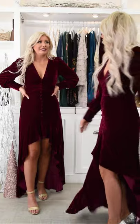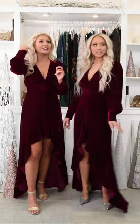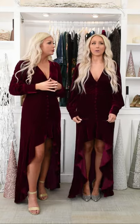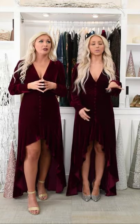I feel very royal. Yes. I feel very expensive. I'm going to command the room in this. And this velvet is really, really thick and high quality. Mm-hmm. So it's 110% worth the price.